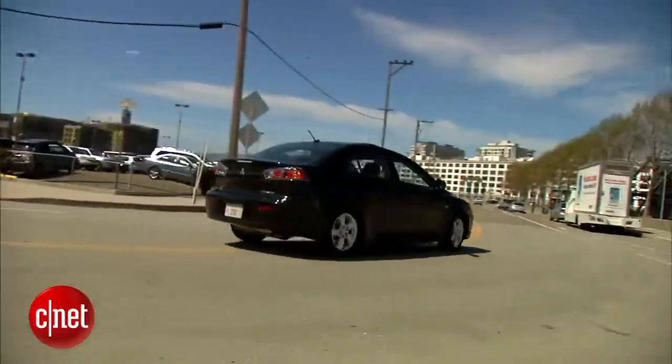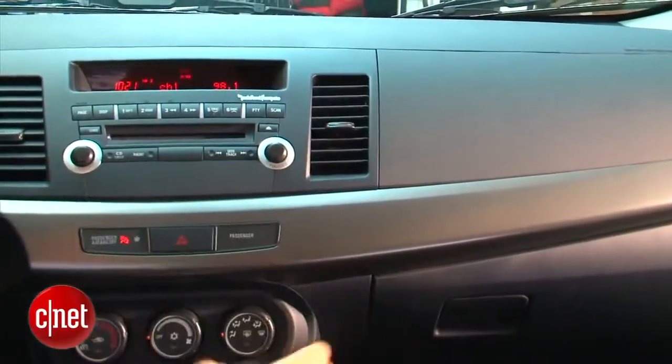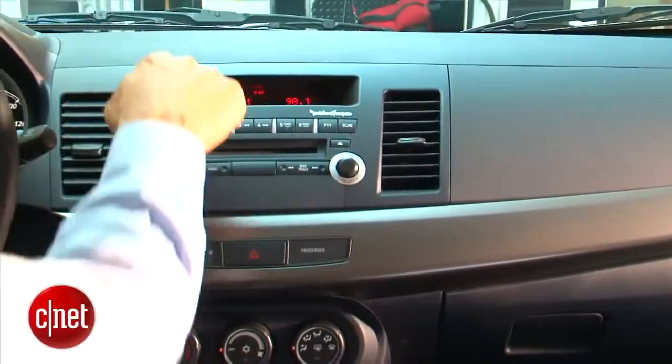Now, inside the Lancer, the first thing you're struck by, and I mean struck by, are the acres of bad plastic. More than you'll see anywhere this side of a recycling plant. Hard, bad finishes that don't really gap well. Brings us to this head unit that is right out of the 80s. AM, FM, single CD, and an orange dot matrix display. Functional, yes, but just barely.